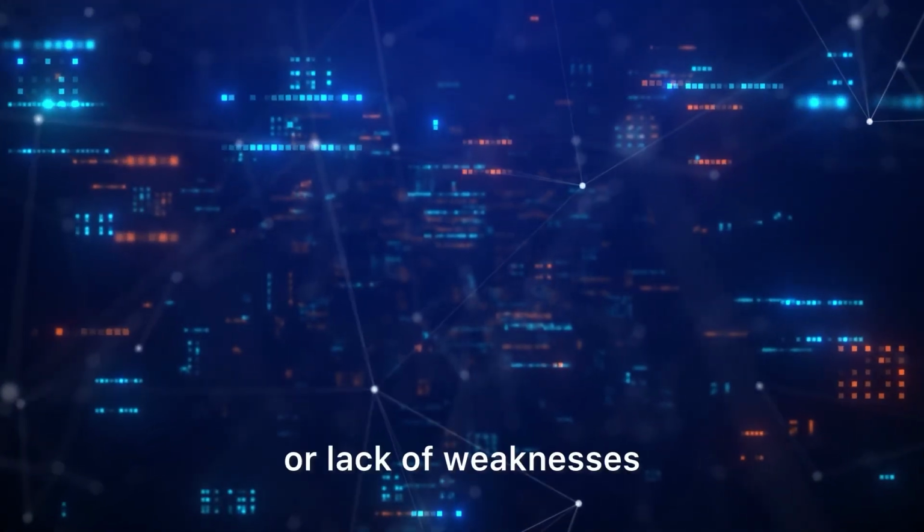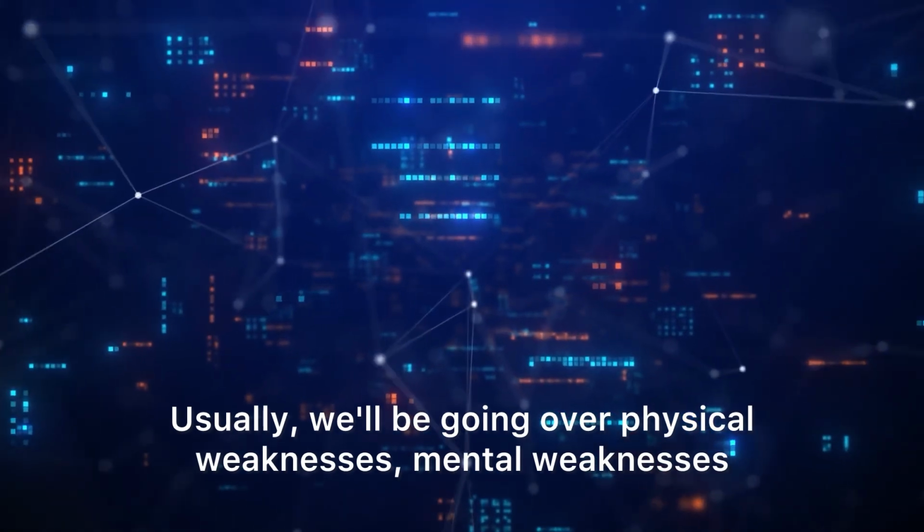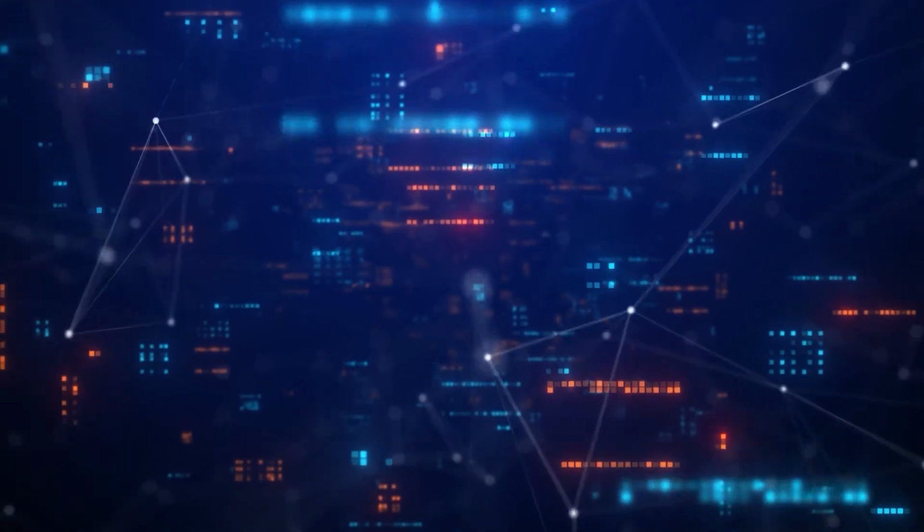In this section, we'll go over a superhero's weakness or lack of weaknesses if they don't have any. Usually we'll be going over physical weaknesses, mental weaknesses, or psychological weaknesses that could possibly plague a character's ability to fight.